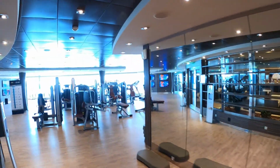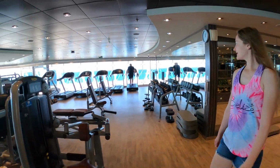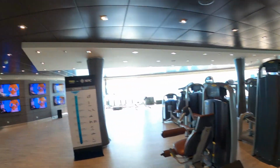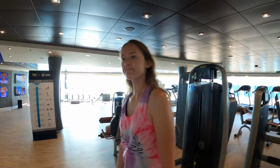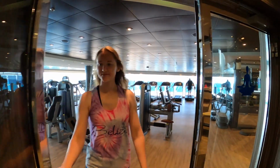But you're going to have your machines here if you want to do legs, arms. They got a few dumbbells. They don't have any hardcore equipment. So if you have requirements where you need to do deadlifts or heavy squats, you'll need to figure something else out when you come on board the ship. So that's going to be there.